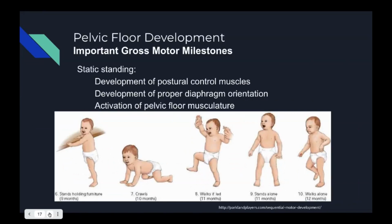So we're asking a lot of questions about if there's any sort of developmental delay. Did the patient not crawl, but then went to standing? Was there that jump in the developmental delay? Anything that the parents can give us, or any kind of clues about what's going on that might hinder the patient's ability to start bowel and bladder control.